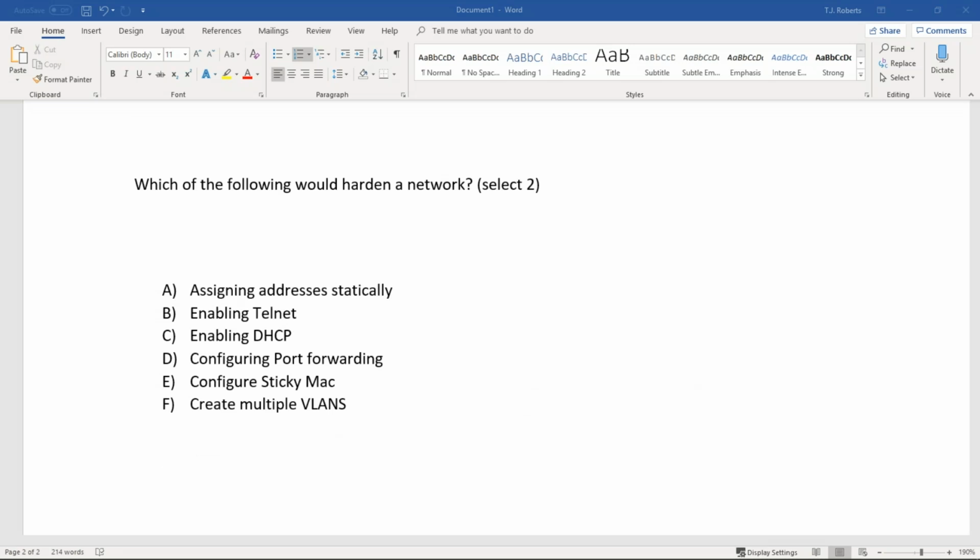Remember, I'm going to give you guys a hint here, right? Keyword, right? Just because something down here is good does not mean that it's making the network more secure. It could just mean that it's doing something else. So make sure you pay close attention. This will get you. E and F, I see E and F.